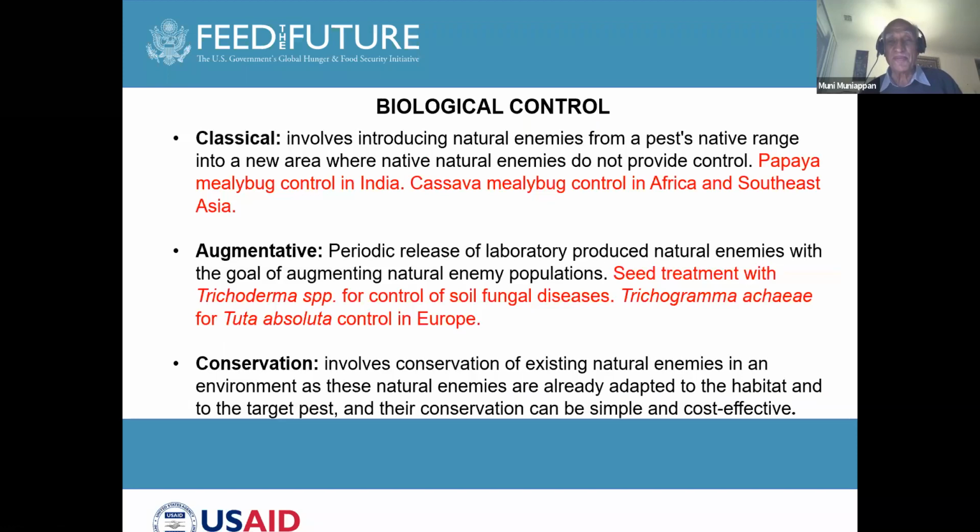As I mentioned, in biological control, we have 3 groups. One is classical biological control, the other one is augmentative biological control, and third one is conservation biological control. We covered this topic also in the earlier webinars. So today's webinar will be concentrating mostly on rearing of the parasites and predators of the fall armyworm.